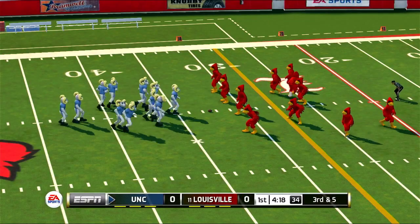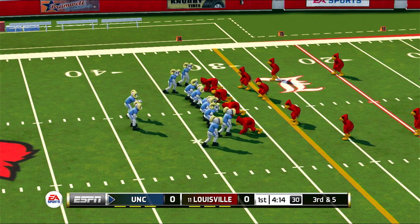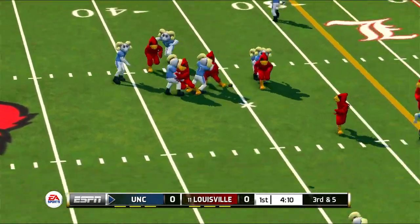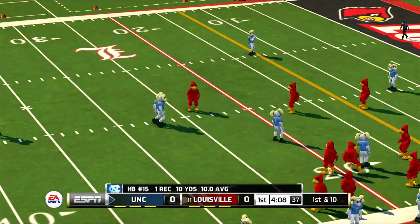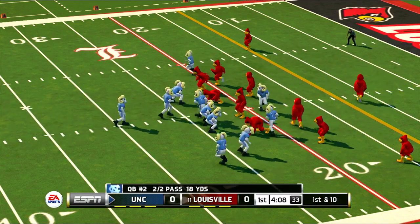It's third down and five to go. Ball on the 33-yard line. Man, watch out here. Impressive gain there by the do-it-all back. First down.